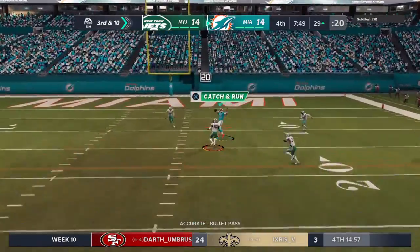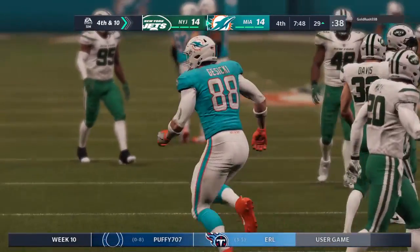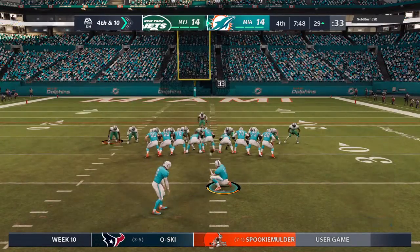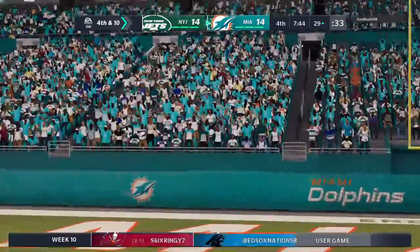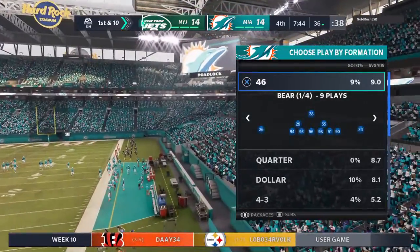And again, it's Tagovailoa. And that will be incomplete. Normally you think the tight end's going to be able to catch the football and handle that contact. But in this case, maybe a little too much target to hit. That one was timed well. A 46-yard attempt. And Marr pulled it left. It's no good. And a costly one there as this game remains tied here in the 4th.